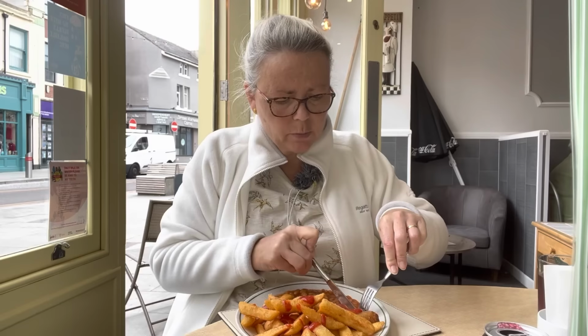Well, they're those sausages that you get in a chip shop, which I quite like actually. They're not sort of full of all kinds of herbs and spices and weird stuff. So let's try that. They are lovely.